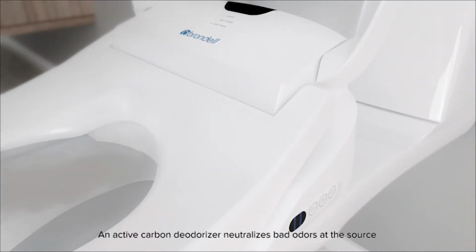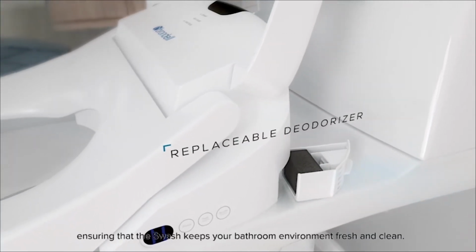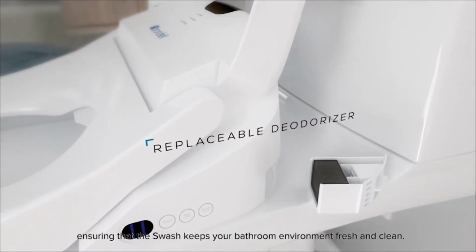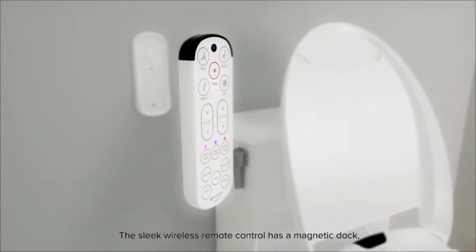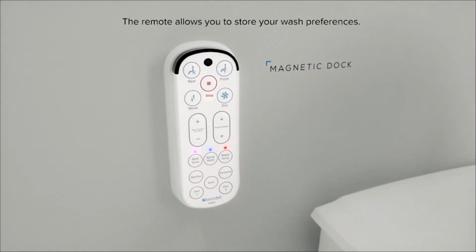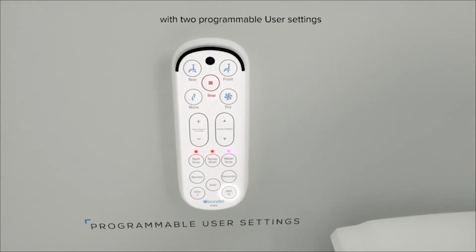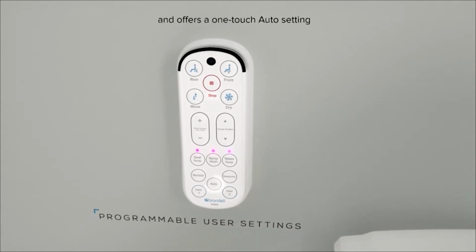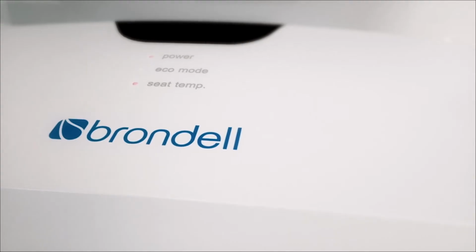An active carbon deodorizer neutralizes bad odors at the source, ensuring that the Swash keeps your bathroom environment fresh and clean. The sleek wireless remote control has a magnetic dock and is specifically designed for easy operation. The remote allows you to store your wash preferences with two programmable user settings and offers a one-touch auto setting for any user to experience a full wash and dry cycle.